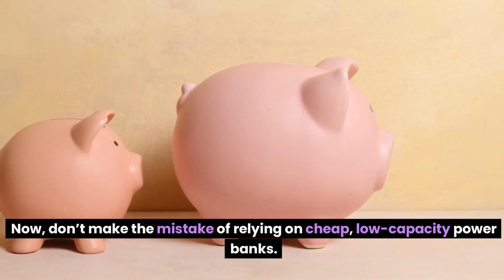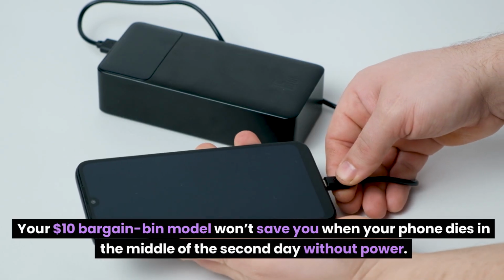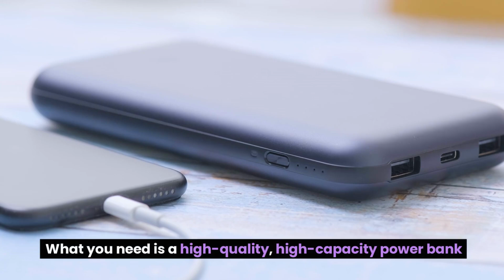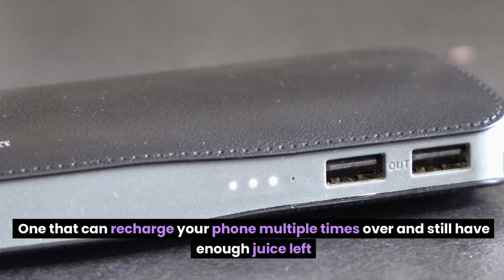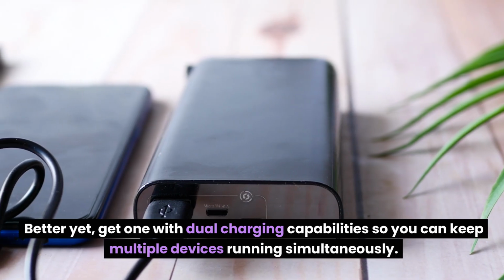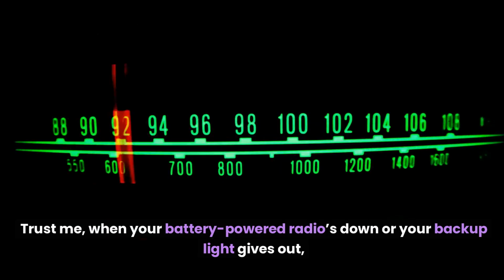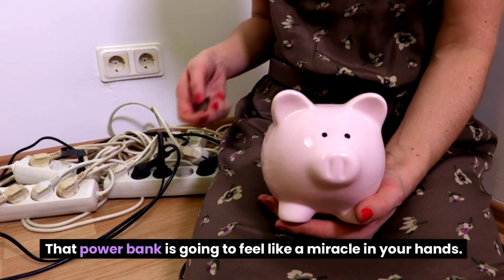Now, don't make the mistake of relying on cheap, low-capacity power banks. Your $10 bargain bin model won't save you when your phone dies in the middle of the second day without power. What you need is a high-quality, high-capacity power bank, one that can recharge your phone multiple times over and still have enough juice left to power up other essential devices like a flashlight or a headlamp. Better yet, get one with dual charging capabilities so you can keep multiple devices running simultaneously. Trust me, when your battery-powered radio's down or your backup light gives out, that power bank is going to feel like a miracle in your hands.